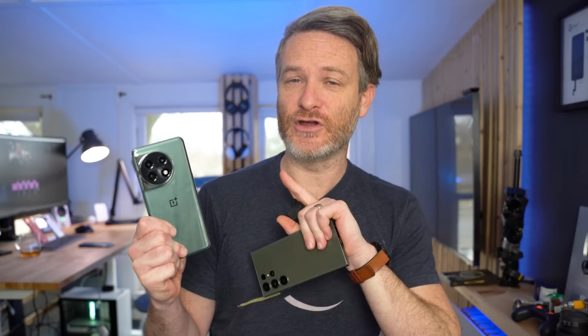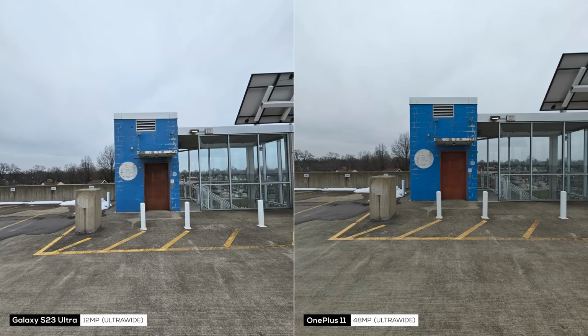Well, by popular demand, we're back with another Samsung Galaxy S23 Ultra camera comparison, and this time it's going up against the brand new OnePlus 11 that was just announced for international markets. So let's see what the cameras on these two devices can do in everyday use. Let's take a look.